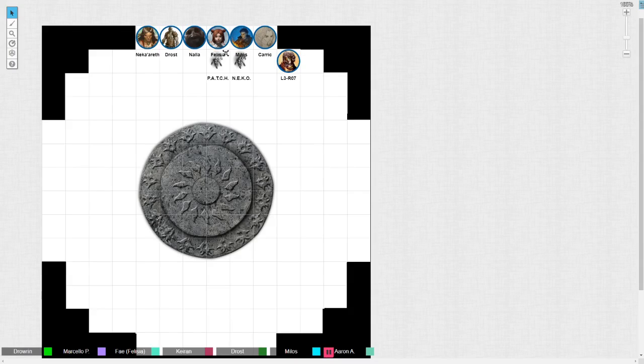So after a brief rest, not an actual short rest, you guys enter into a very large room. Directly in front of you is a staircase going downwards. And the room is a very large circle. I apologize, I don't have a map of this room. The room is a very large circle.